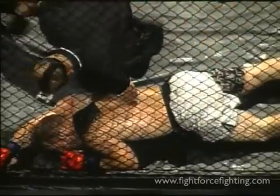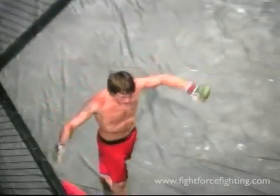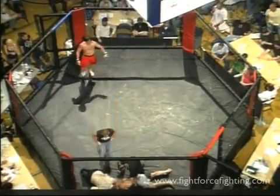The referee is warning him. He told him to move. Couldn't get out of it. And a victory for Guy the Hitman Seeley. Beautiful display of talent. Two excellent fighters going at it.